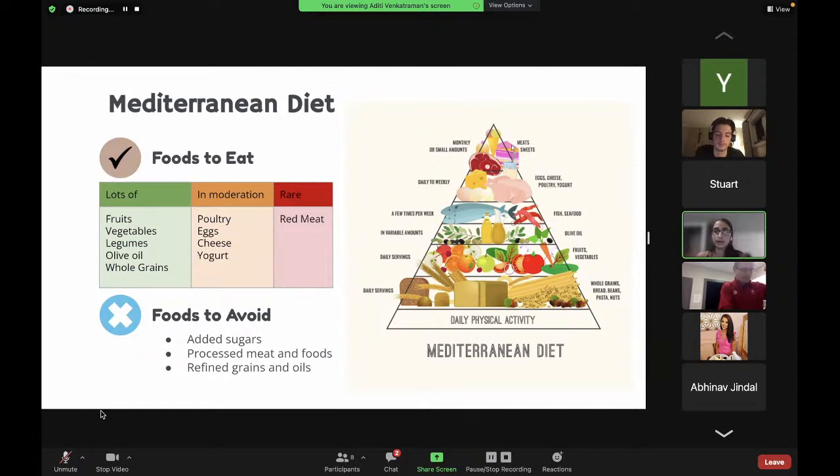And if we take a look on the right at the little Mediterranean diet food pyramid, we can see that meats and sweets tend to be at the top, but daily physical activity, grains, fruits, and vegetables are at the bottom, which means you should be getting daily servings of those. In terms of foods to avoid, the Mediterranean diet recommends you avoid added sugars, processed meats and foods, and refined grains and oils. So anything that's really heavily processed, it recommends that you either avoid them altogether or just reduce your consumption of them.